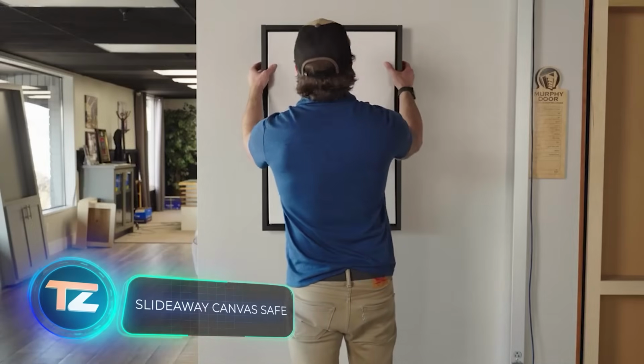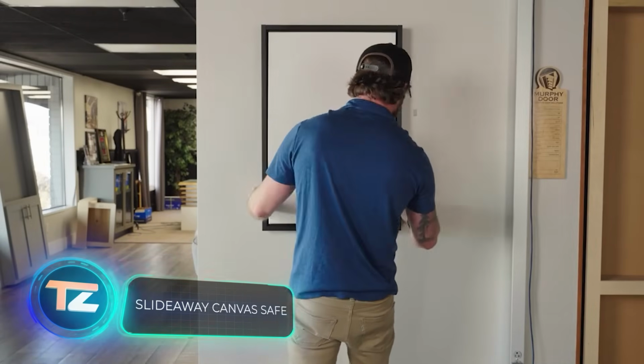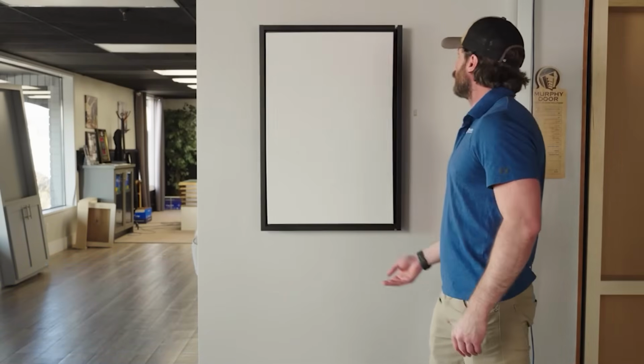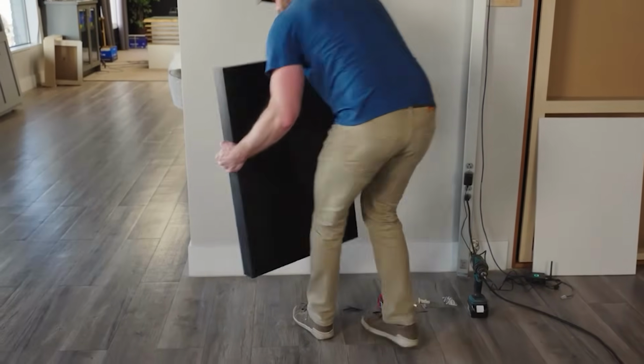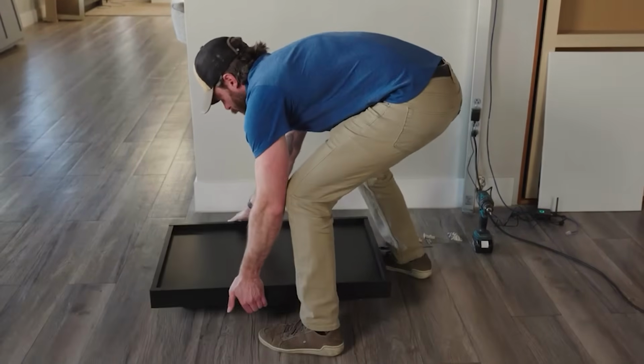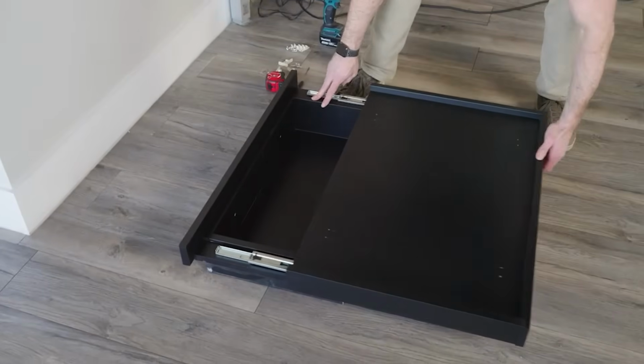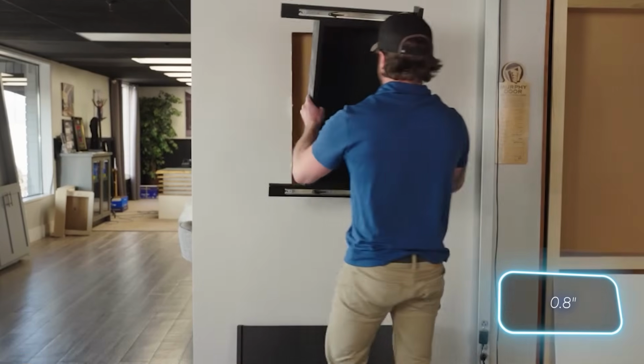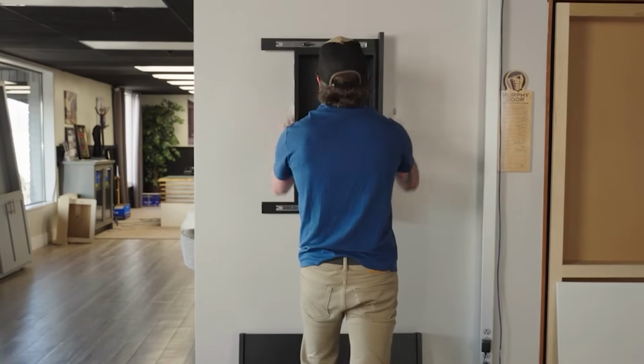A painting on the wall is a classic hiding spot, but this one slides sideways to reveal a real safe. The slide-away canvas safe is recessed into the wall between the studs, with only the painting visible from the outside at just 2 centimeters thick. There are no knobs, hinges, or locks in sight.